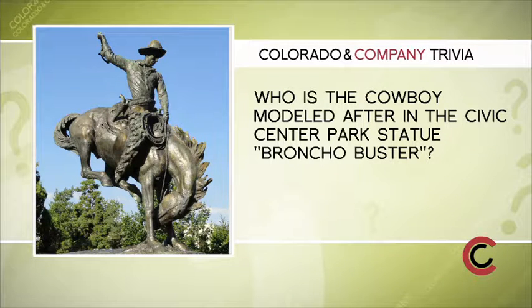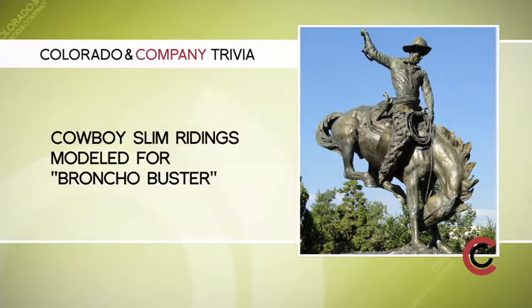Well, today's Colorado trivia: the famous Bronco Buster statue in Civic Center Park was created by renowned sculptor Alexander Phimister Proctor. Who is the cowboy modeled after? The answer? Proctor used Slim Ridings as the model for the Bronco Buster. When Slim landed in jail for horse wrestling, Proctor actually put up the bail to complete the modeling job. Isn't that cool?